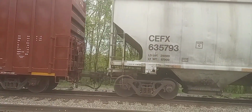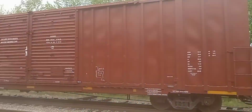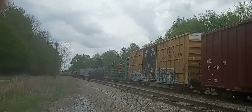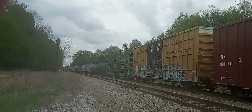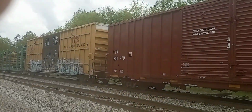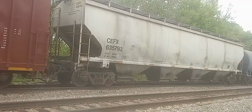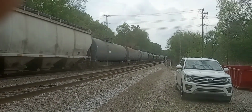Was he stopping at the light? That's going to keep the Abbeville switcher from coming in. He's supposed to be coming in behind him. He's still hanging out past the switch, so the Abbeville switcher ain't coming in. But that must mean we got one coming this way. I had to wait for it. All right, thank y'all.